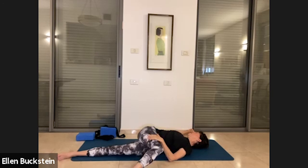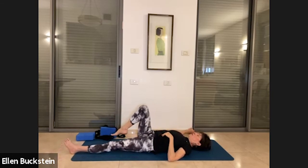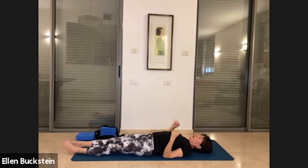Breathe into the side of the rib cage that you've twisted away from. And slowly come back to center. Okay, bring that foot to the mat, foot of the bent leg, and scoot your hips over to the other side, and then change legs.